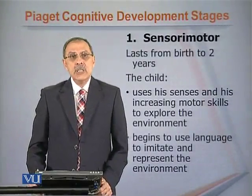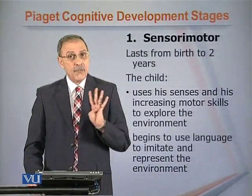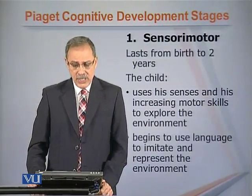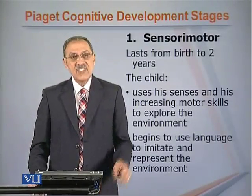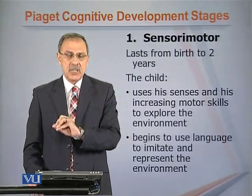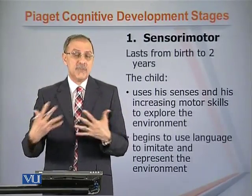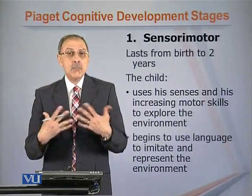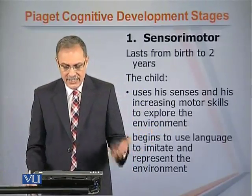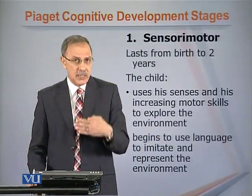We will now begin to look at Piaget's cognitive developmental stages. There are 4 stages of cognitive development according to Piaget, and the first one is the sensorimotor stage. Sensory motor: using the 5 senses, and motor skills is movement. Young children move their hands and legs and body parts, and that's how they learn.